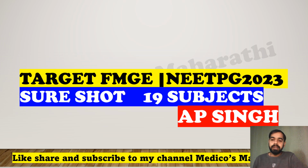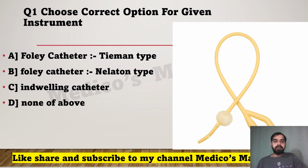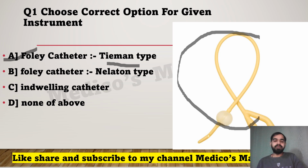Here we go with question number 1. Choose the correct option for the given instrument. Here the examiner has given you an instrument and it is a catheter. Which catheter? Foley's catheter. Option number A or B? Option number A is the correct choice, Foley's catheter of Tiemann type. So the correct answer here will be option number A, my dear friends.